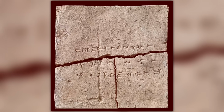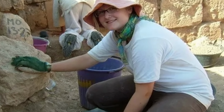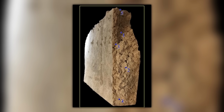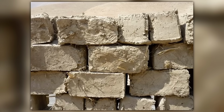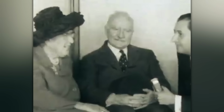Researchers at the University of Oxford in England have pulled off a scientific marvel by extracting ancient DNA from a 2,900-year-old clay brick. Now, getting DNA from bones and teeth is hard enough, but clay? That's a first. The brick was found in the northwest palace of Neo-Assyrian king Ashurnasirpal II in modern-day Nimrud, northern Iraq. It was originally discovered back in 1949 by British archaeologist Max Mallowan and his wife, Agatha Christie. Yes, that Agatha Christie, the mystery writer herself.